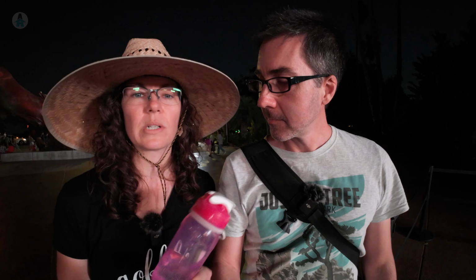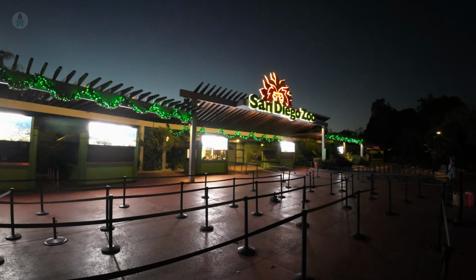Sunscreen and a hat. Definitely a hat, sunglasses, sunscreen, protect your skin. Other than that, hydration, water. We brought our reusable water bottles. We refilled them at the water fountains like 3 or 4 times throughout the day, so that was really good. Oh, that's a tip actually. Some of the animals, like the hippos and the koalas, are actually nocturnal. And so it's better to see them at the end of the day when the sun is starting to go down, because that's when they actually come out and start moving around a lot more.